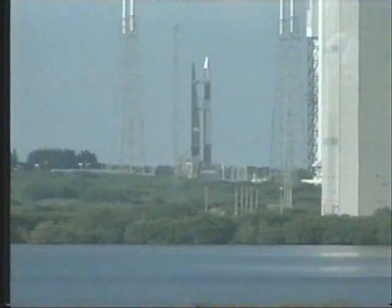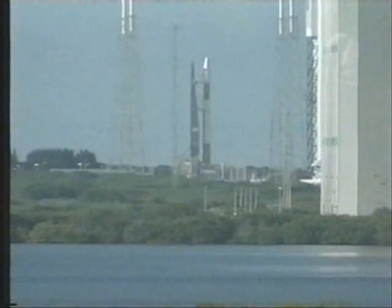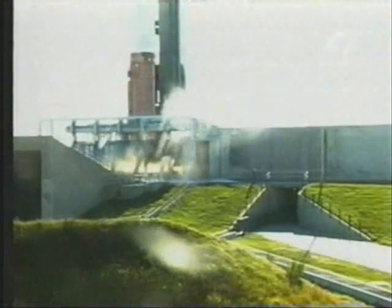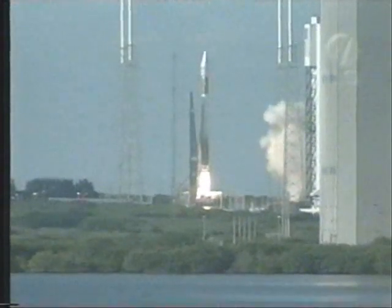This is Atlas Mission Control at T-minus 10, 9, 8, 7, 6, 5, 4, 3, 2, 1. And the RD-180 engine roars to life and liftoff of the maiden flight of the Lockheed Martin Atlas V rocket with a Hotbird 6 spacecraft on board for Eutelsat of Paris, France.